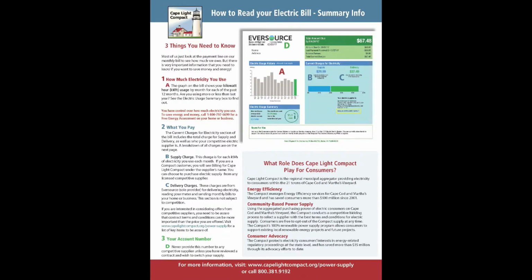So these offers that are being offered to customers right now over the phone or in the mail are for supply only. You don't have any choice over who your delivery company is. That's Eversource as the local utility. But on the bill, there are a couple important things you want to look at. You want to look at your price per kilowatt hour, especially for supply, which you have control over. And you want to understand what you're paying for supply on a per kilowatt hour basis.